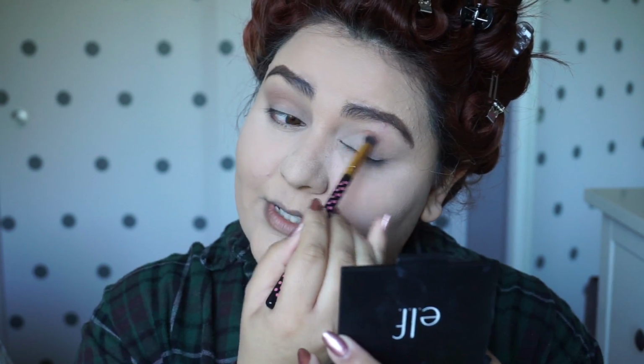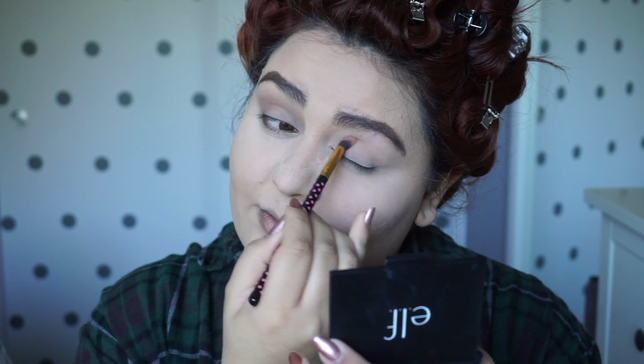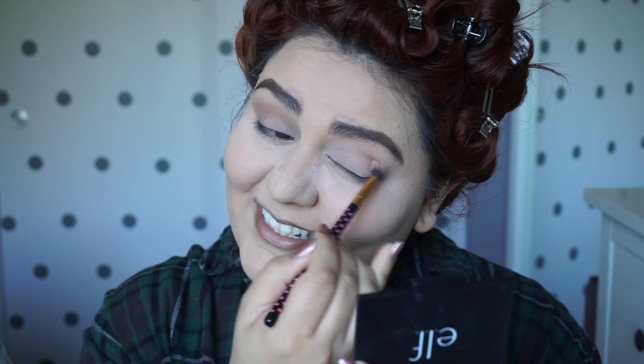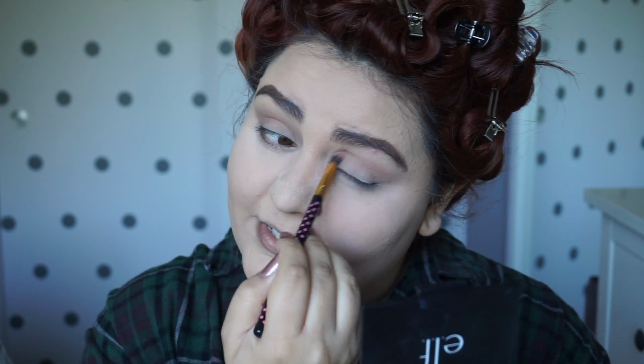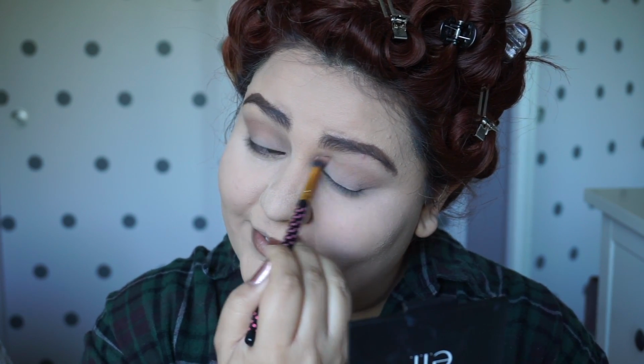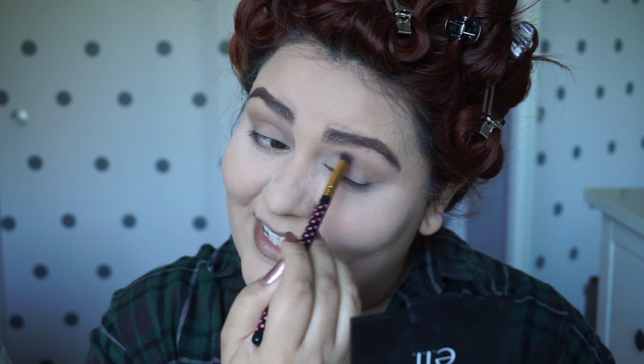The whole reason why I wanted this palette originally when I bought it was because it's called Fiji and my family is from Fiji. I actually really want to go to Fiji. I haven't been there since I was like 5 years old. I always look at pictures and stuff and look at it on Google Maps and everything, and it looks so pretty.